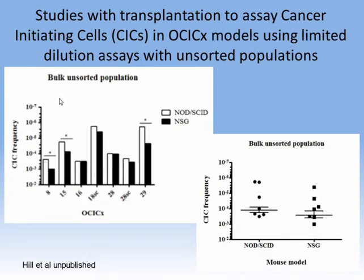So we've actually used the CA9 marker really to look at the issue of whether the cancer-initiating cells or cancer stem cells in the tumors may be related to the environment that they're growing in. And I'm showing you here initially an experiment where we just didn't do any sorting, but we looked at the number of cells required to give tumors, from a number of these xenografts. There's 7, I think, xenografts here, and we actually injected either into NOD-SCID or NSG mice to see if there was any big difference between the two.